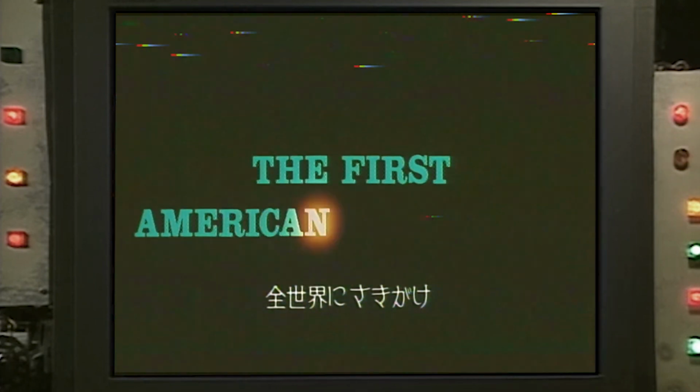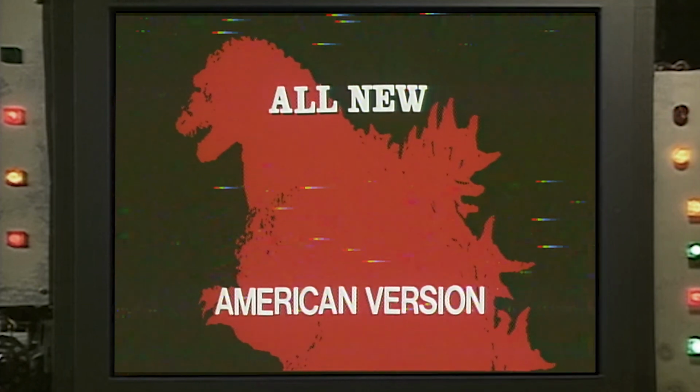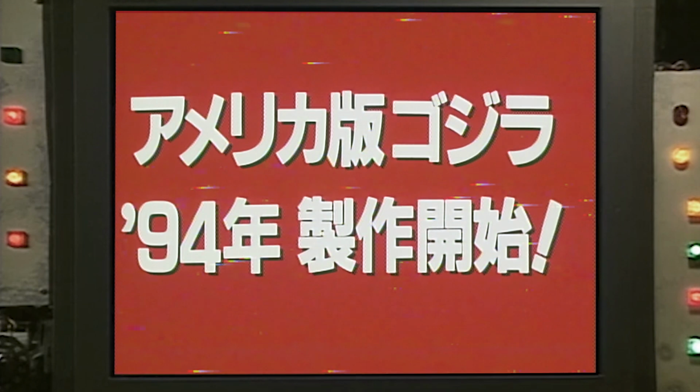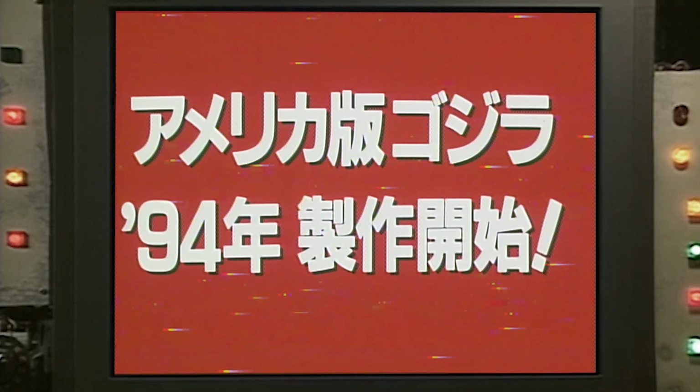Now, the studio could rest easy, as they were handing the reins over to Hollywood. All new American version Godzilla. Who would surely turn out the best Godzilla movie ever.